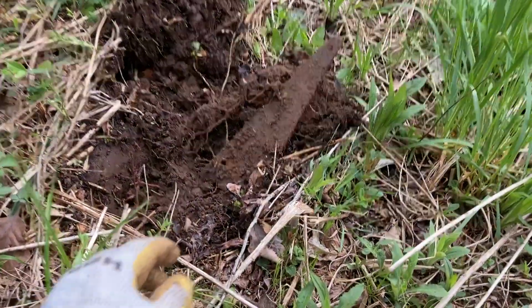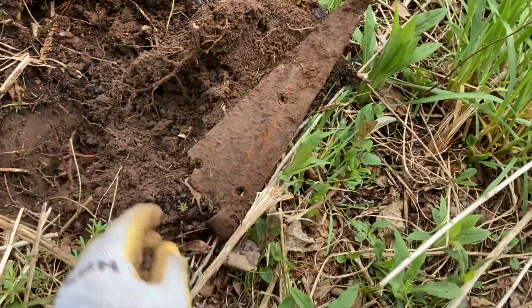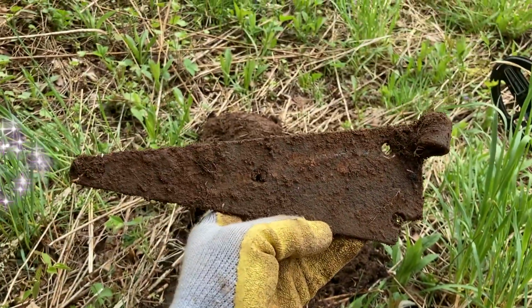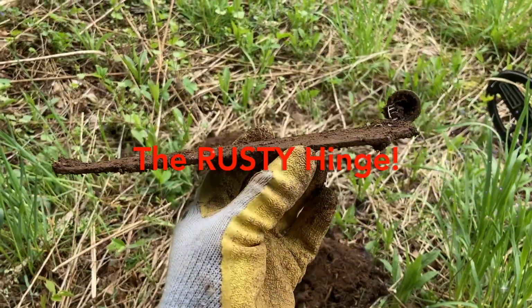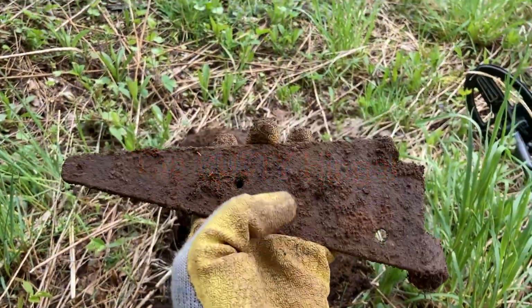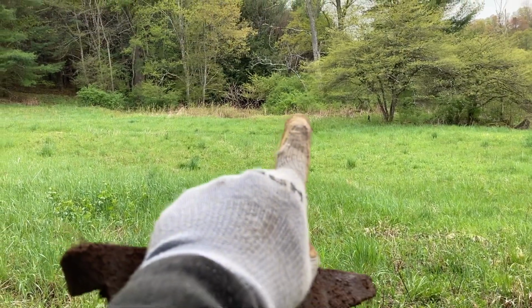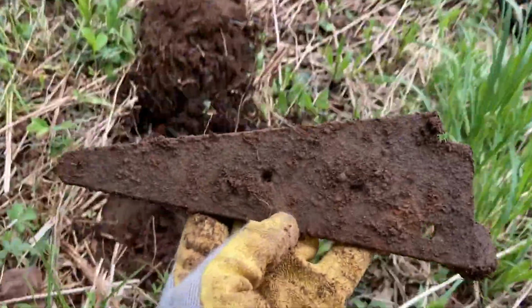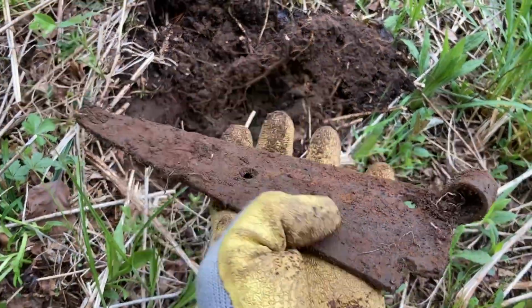I know this isn't super exciting, but this is one of the things that you always find around an old homestead. This is the obligatory rusty hinge. Foundation was right over there by that tree. So our rusty hinge has been found and we can continue.